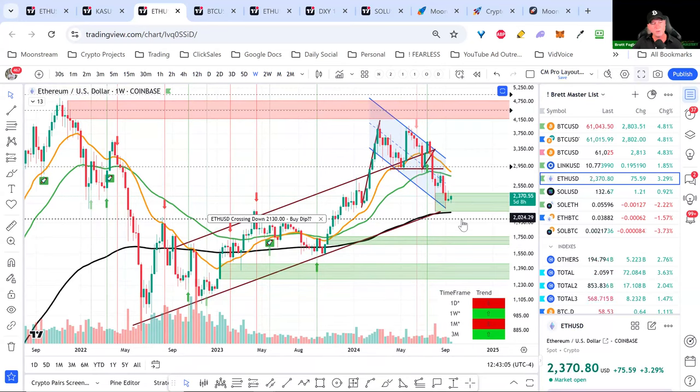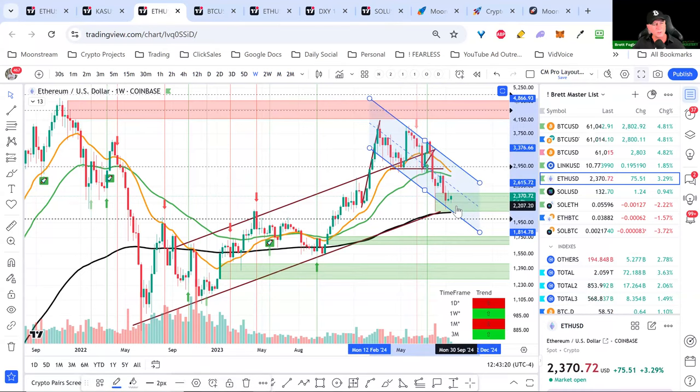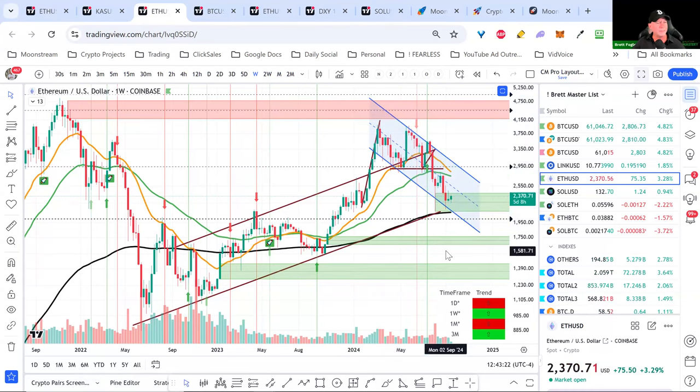I have buy limit orders in the 2000 range, but I don't know that we hit that. I'd say 2250. Actually, I got filled at 2150. I remember that, I'll have to double check, but right in this buy block zone. And so for ETH, once it starts to turn, might be a good place to start picking up some ETH.